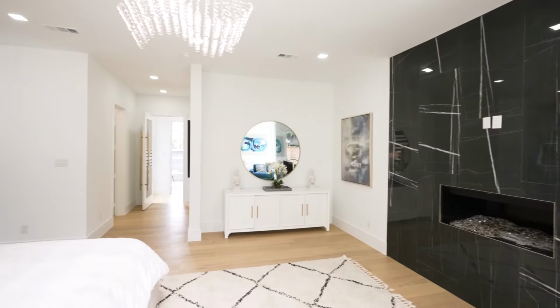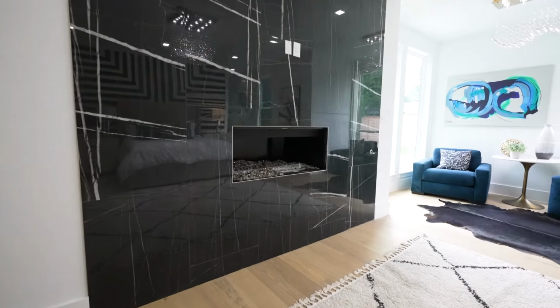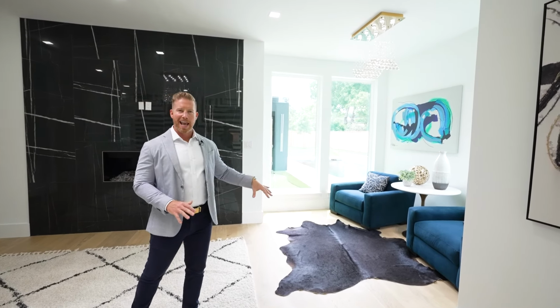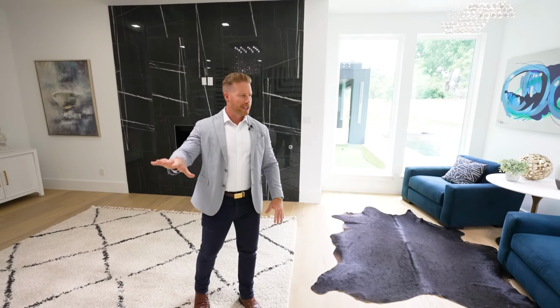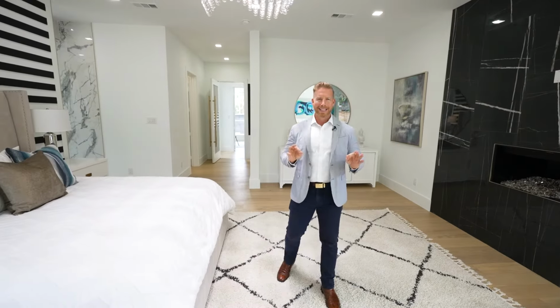I mean, beautiful stonework again with the fireplace in your own bedroom. Room for a seating area that's also overlooking the backyard. So if you wanna just kinda hang out here, stay away from the hustle and bustle, but you wanna keep an eye on the kids, maybe you wanna read a book in bed or hang out over here and just chill out. And notice, if you have noticed, how quiet it is in this house.